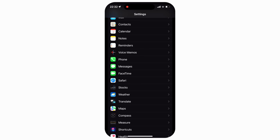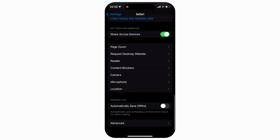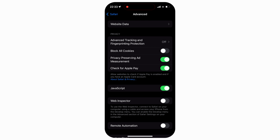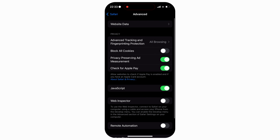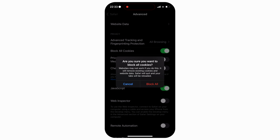Websites can also track your activity, and in Safari we can set another track blocking settings. In Settings, Safari and Advanced, we can find another useful options like Advanced Tracking and Fingerprint Protection. I highly recommend to set it for all browsing to prevent unwanted tracking. Next option is to check for Apple Pay toggle. Websites can check what device you are using, and having this option turned on allows those websites to track this information. I also suggest to turn Privacy Preserving Ad Measurement off. While this option is turned off, it allows no measures at all, and if we care about them, we can also block all cookies in this section.